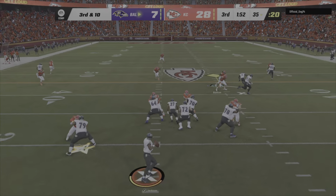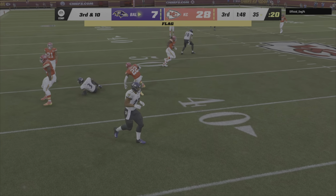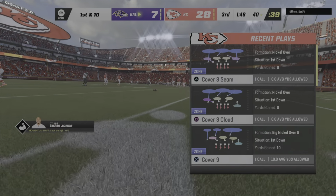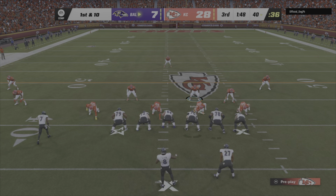They go play action with Jackson. That's incomplete, but there is a flag down, so hang on. A big call coming on third. Accept that penalty, and that'll, of course, move the football up. Game over anyway.